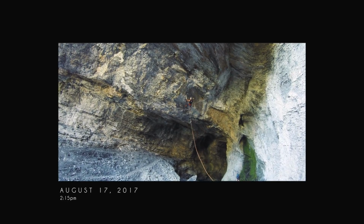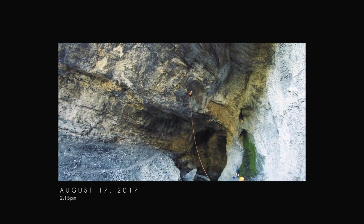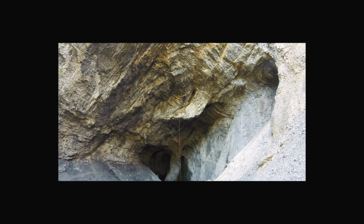It's really cool to, you know, be in the sport for only so long and then already be helping someone create possibly the hardest route on Earth.